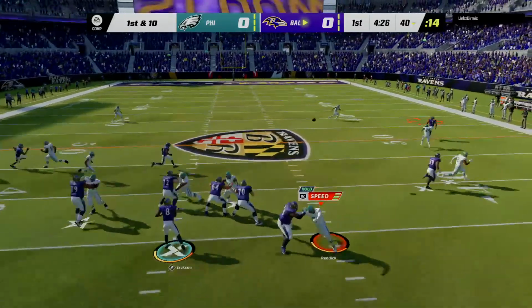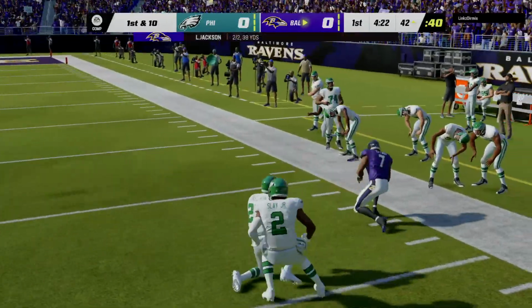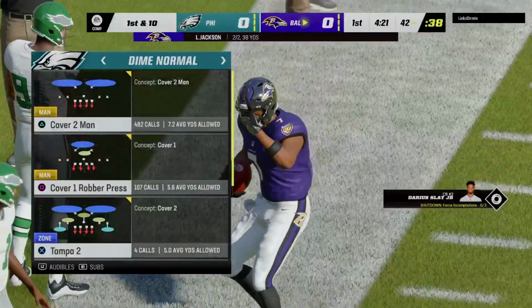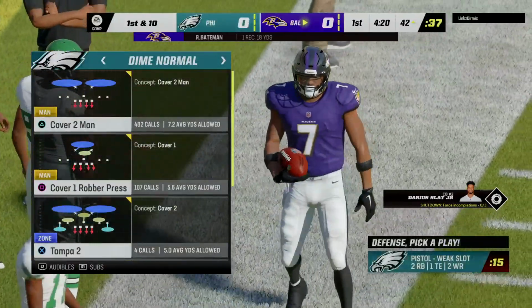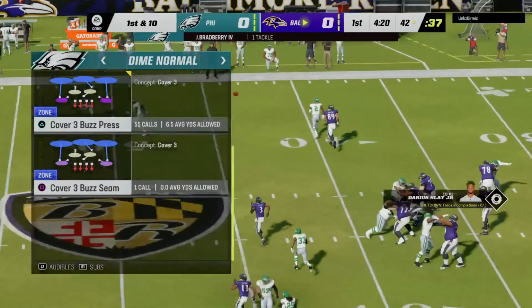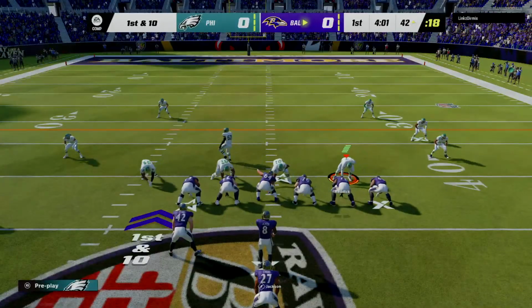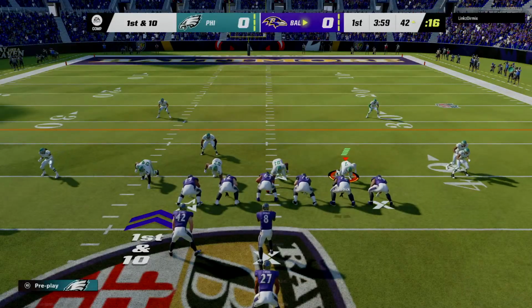Here's Jackson. That's complete. It's Rashad Bateman. And they'll get this down to the 42-yard line. Not only have they completed a couple on this drive, but they peeled off some pretty good chunks of yardage, too. Absolutely. Great start. Two nice plays in the pass game. Now can they continue to feed off that?